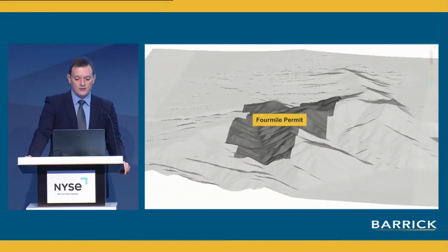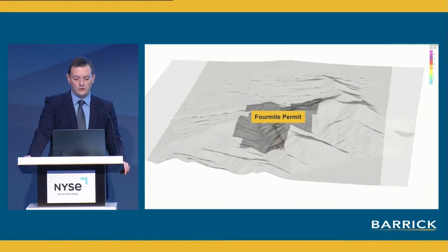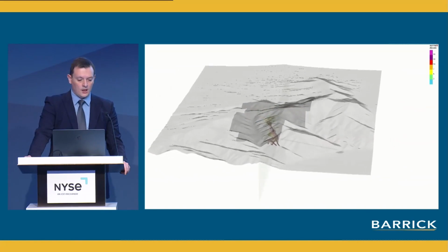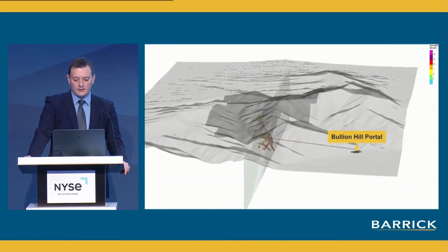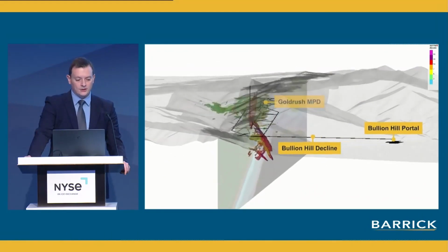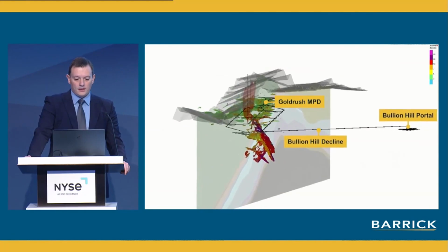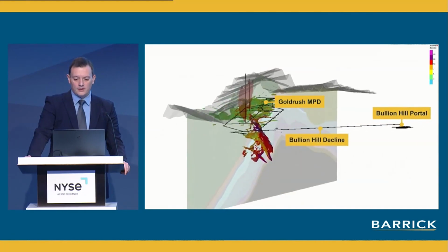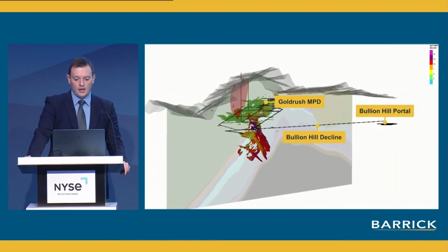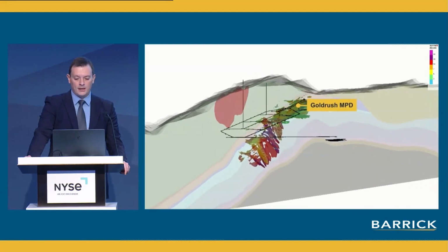Firstly, as you can see, the 4 Mile permit covers the substantial topographic high between 2 canyons, underneath which the ore body is located. The northern exploration access that we plan to develop is located at Bullion Hill, where the portal is situated approximately 800 meters below the ridgeline. The decline from this will provide a continuous 4-kilometer long access that extends over the top of the 4 Mile ore body and ultimately connects with the Goldrush multi-purpose development and provides further platforms for drilling.